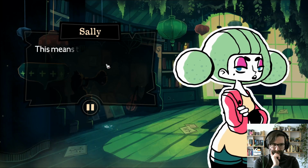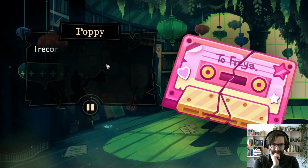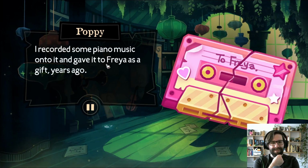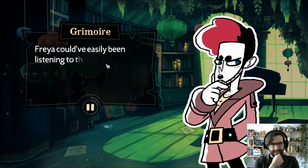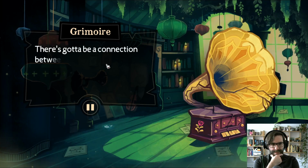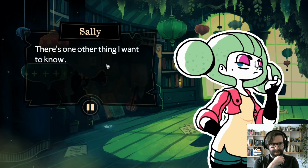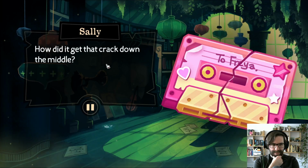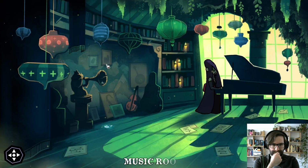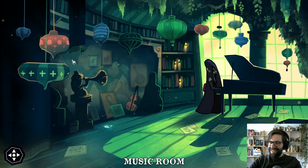Hold on. This means that pink cassette tape does belong to you, Poppy. It used to. I recorded some piano music onto it and gave it to Freya as a gift. Years ago. Freya could have easily been listening to this tape at the exact moment she was killed. There's gotta be a connection between the tape, the gramophone, and the murder. There's one other thing I want to know. How did it get that crack down the middle? I have no idea. How does everything have a crack down the middle? These are the questions we need to be asking.